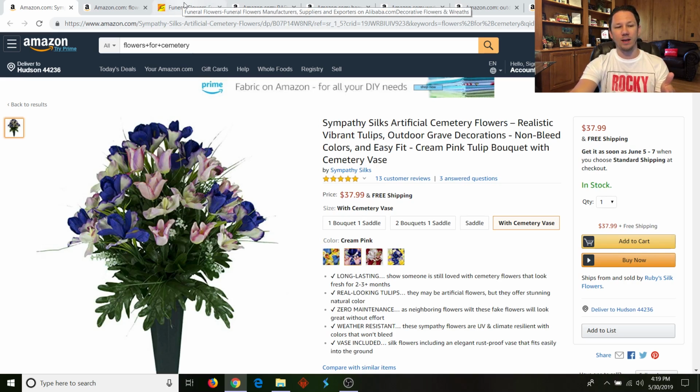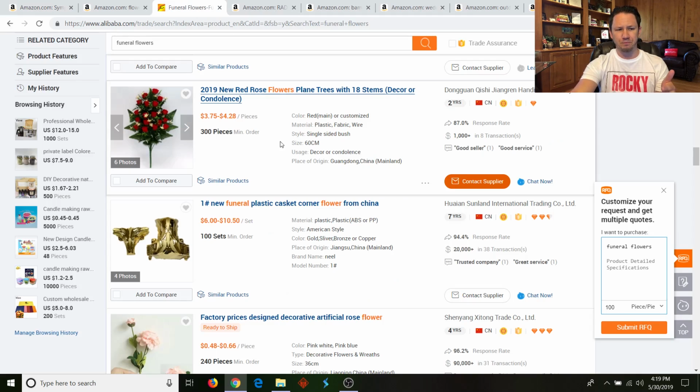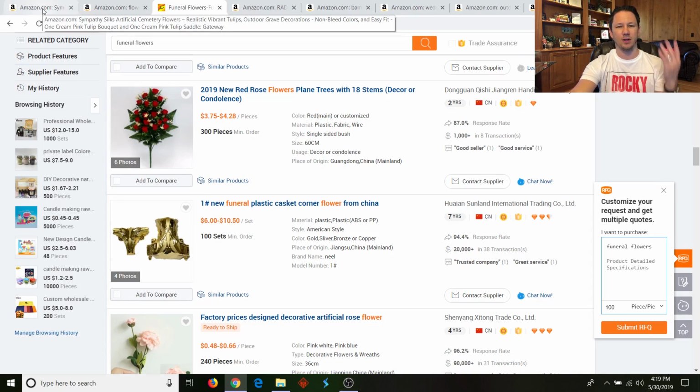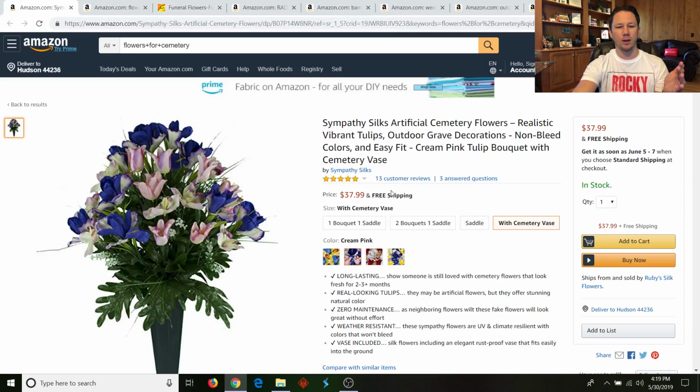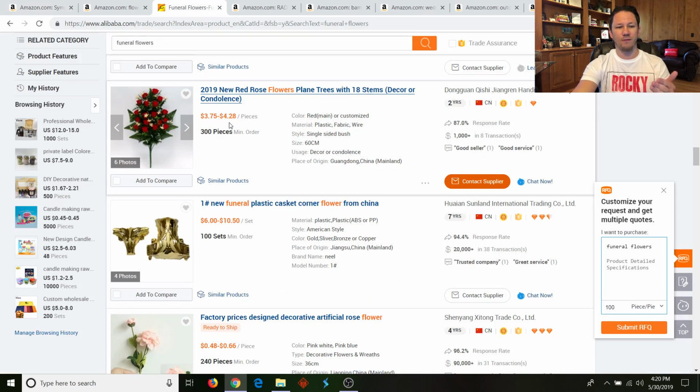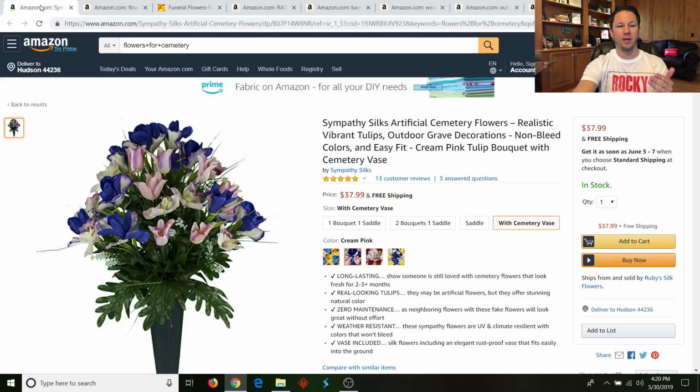And if I did a quick search on Alibaba just to see how much these things were, you can see here they're $3 to $4, I mean, obviously this is a little different. You'd have to search around for a nice one. You'd want to have a premium looking one so that you can get these premium prices. But this price here is only $4 per piece, and they're selling it for $38 for their cheapest version alone.